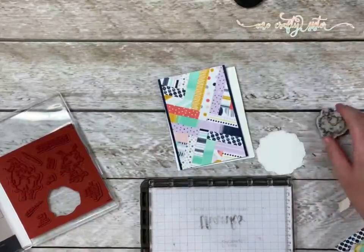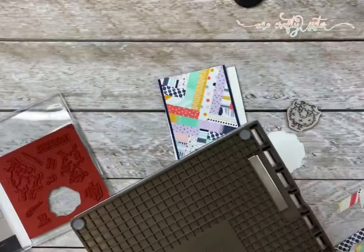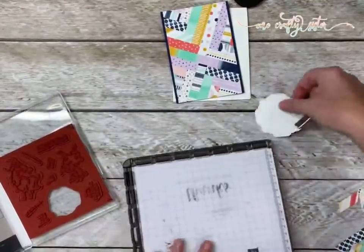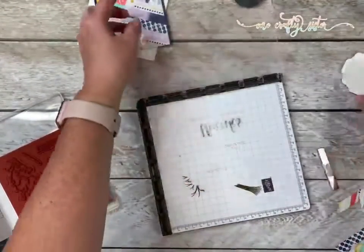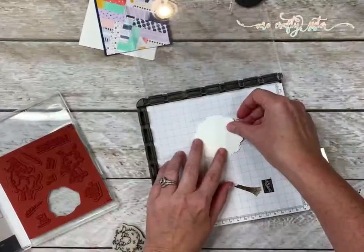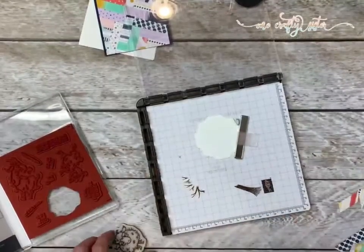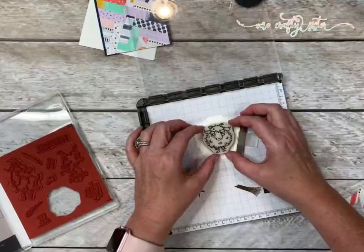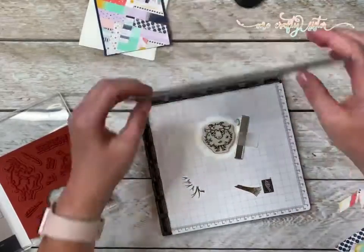Okay. So this is the Stamparatus, and for those of you who are not familiar with it, it is a stamp placement tool. And what's great about it is you don't need all your clear blocks. So I'm going to put my little piece right there, and it's got magnets to hold your paper down. And I'm just going to stick our little goat. He's so cute, right in the middle. Okay.